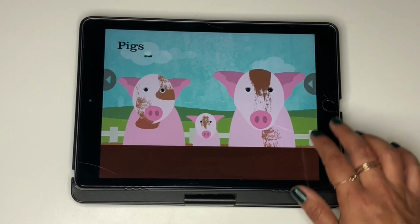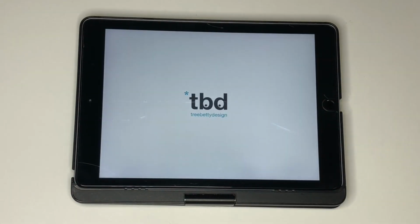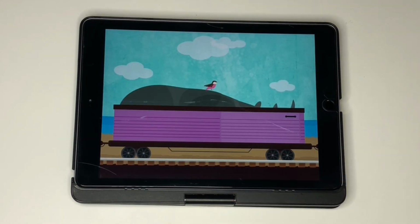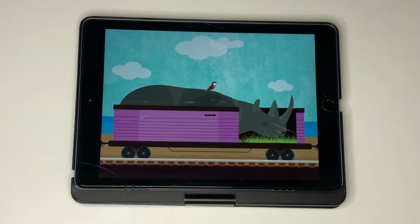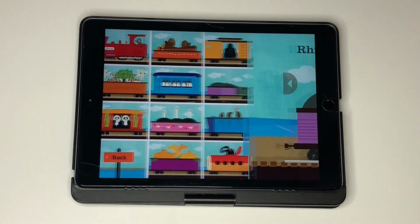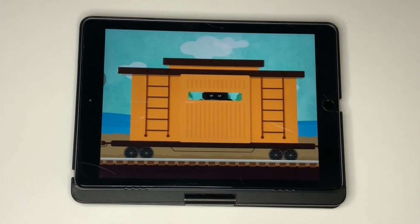Up next we have Peekazoo Train. And so similar to the regular zoo one, these are all in little train cars. And so you click on it and it shows you the little animal and what they're doing on the train cars. And so it's just an extension of the first one, the Peekazoo one that we saw.